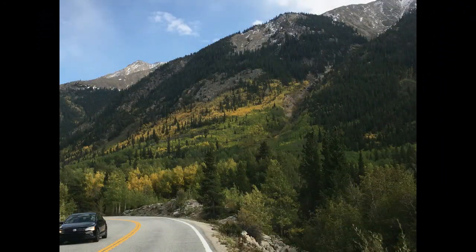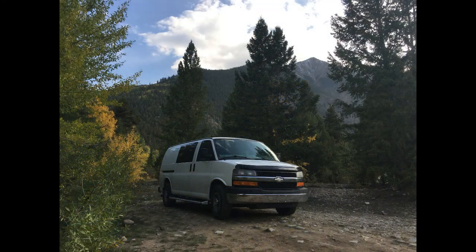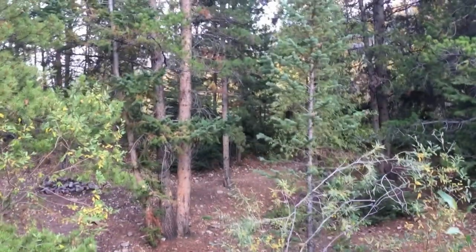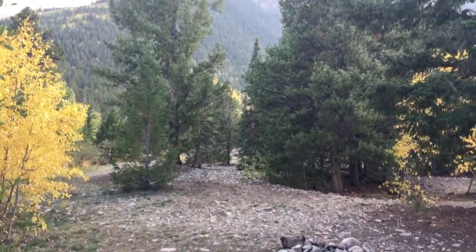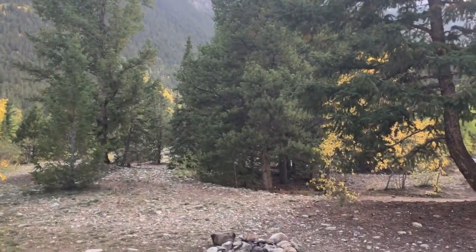As we headed down from Independence Pass, it was now time to try to find a spot to spend the night. And we found one after a long search. Well, we found a good campsite for tonight on BLM lands, free, with our own fire circle and our own snow-capped mountain.